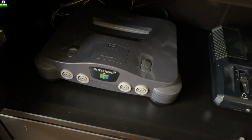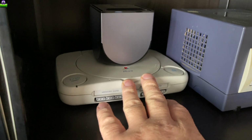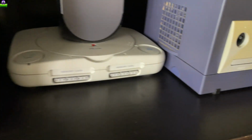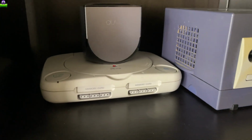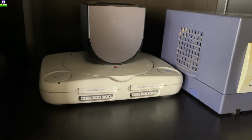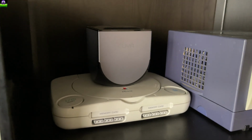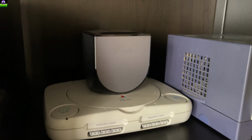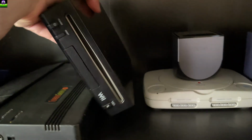I liked my N64 better, but this was basically the PlayStation equivalent of the N64. Pretty terrific console. I like Zelda more than Final Fantasy, but I wouldn't really compare them. They're both excellent games, so you can't really say one is better than the other. But in any case, over here I have a Wii.